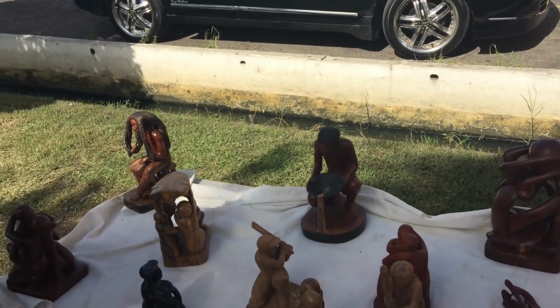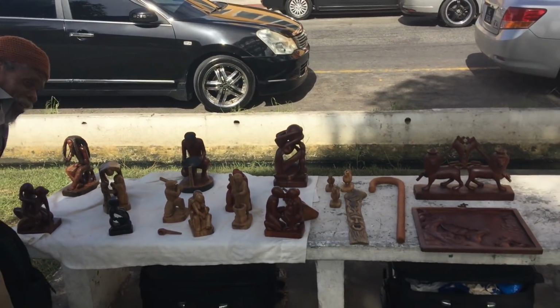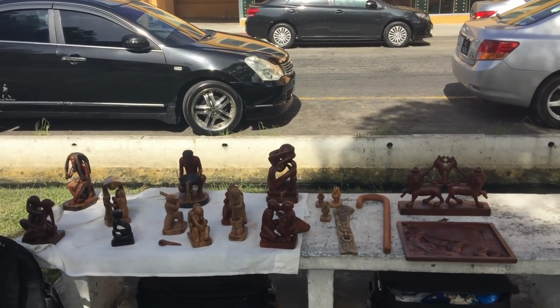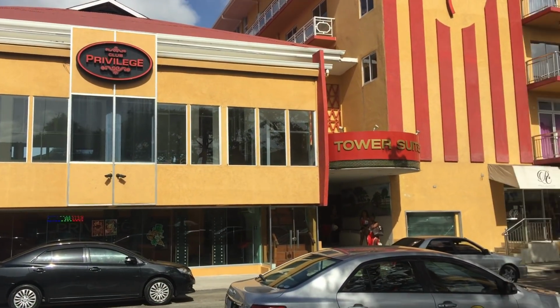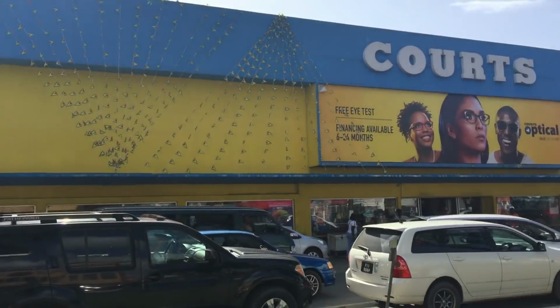Thank you very much. So that's Ras Ayam here on Main Street. And if you want to find him when you come to Guyana, just look for him right here opposite the Tower Hotel, Hotel Tower and Courts. Right here in Georgetown, Guyana.